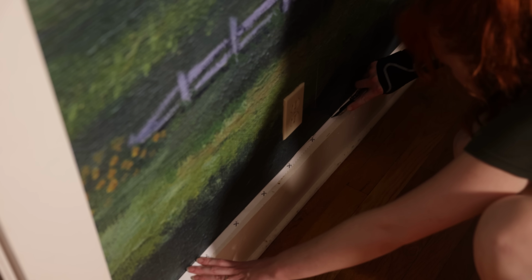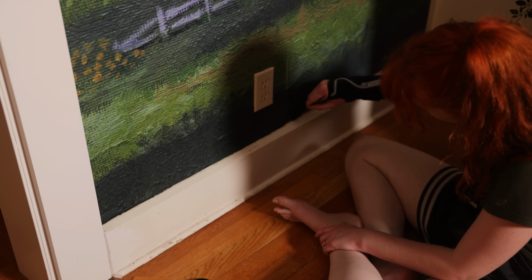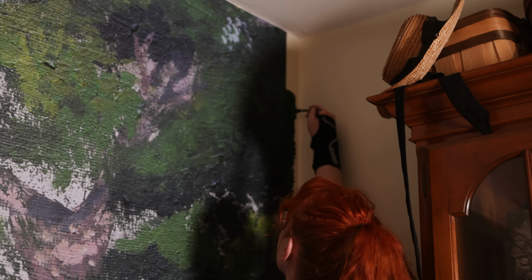Then it was time to clean up all the edges. And a quick dance break. Since there was a lot of extra space because of the wonk, I did end up going over some areas with paint, and I think it really helped.